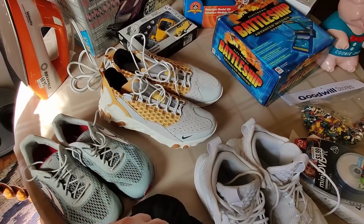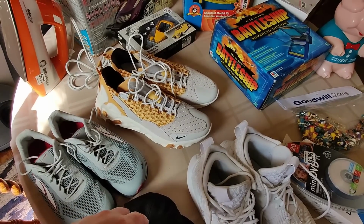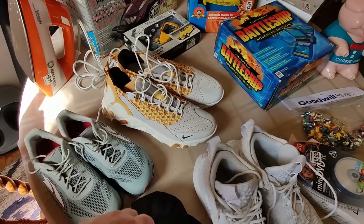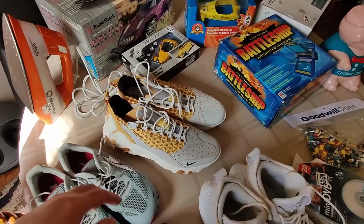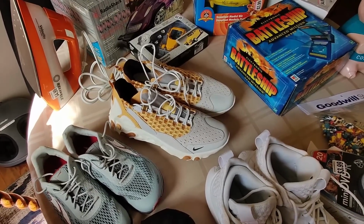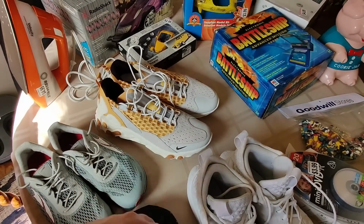Another disappointing thing about Goodwill, though, is they mentioned that they started throwing away the boxes for the new pairs of shoes because they don't want people returning old pairs of shoes in the box or something like that. It's just weird that they care that much. One person out of every few thousand is probably going to do that, and they just kind of ruin it for everybody else who wants the box, like me.